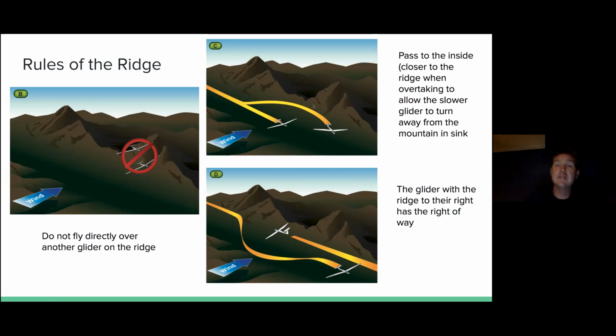Also, when you're overtaking another glider, it's very important that you pass them close to the ridge, not on the outside. Keep in mind that the glider in the lead in this case has the right of way, and they always should have the option, if they find sink, to be able to turn out into the valley. So if it's important enough for you to pass this glider, then you need to make sure there's room to pass on the inside to allow the slower glider to turn away from the mountain if they need to.